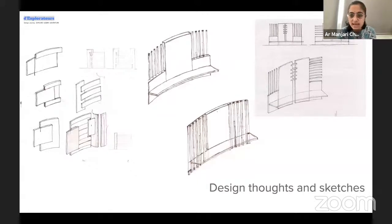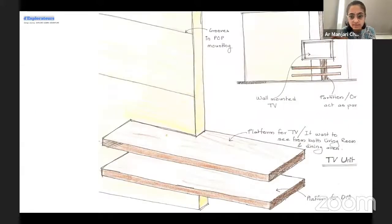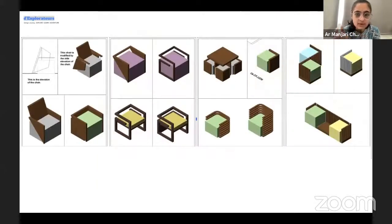A lot of sketching, design thoughts and sketching. I mean, design through sketching is the most fundamental and basic thought. So this was the entire process: sketch, then finally deriving and selecting the final product, how the TV will fit in with the final furniture piece. So this was a table unit I designed with little detailing.